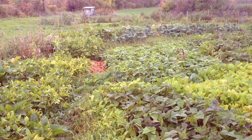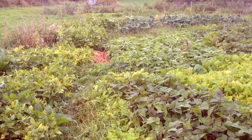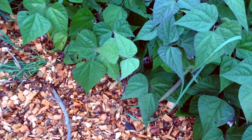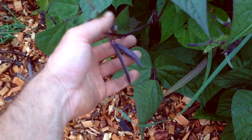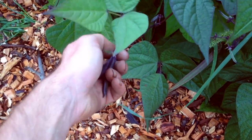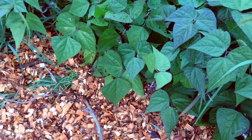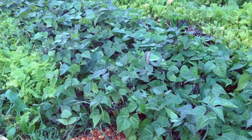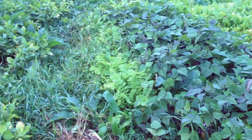But right now what it's in is a mix of heirloom beans. So this is an Italian purple heirloom bean, which we're hoping gets far enough along so we can get seed from it. We're in mid-October, so far no frost, but worst case we can harvest it or even just turn it under, and man is it delicious.